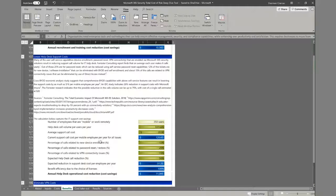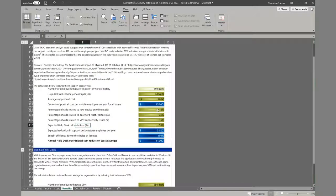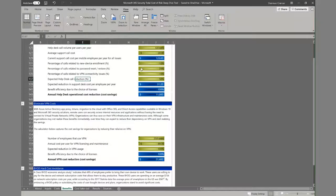Okay, so now let's look specifically at the percentage of calls related to new devices. This is a value that we got from Capgemini. So 12% are new devices, 25% password reset, 15% are VPN connectivity. Then we look at the expected help desk call reduction of 50% because we're going to be satisfying a lot of these things that don't need that. We're going to provide self-service reset, that type of information. Benefit efficiency due to the choice of licensing is 100%. So we have $11,000 that we're recouping by going to Microsoft 365.